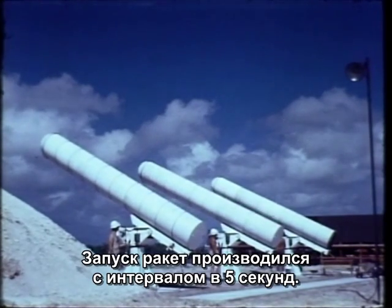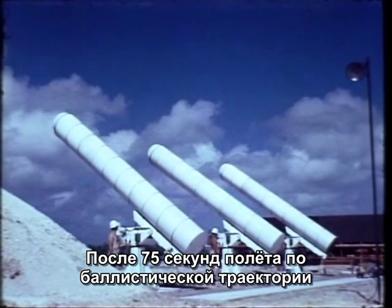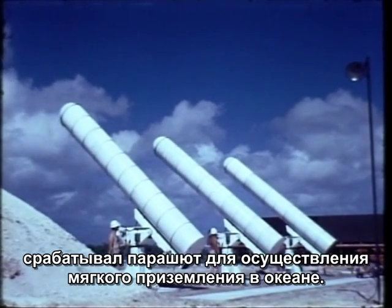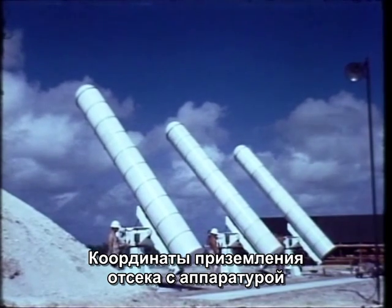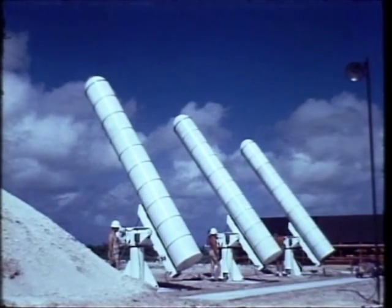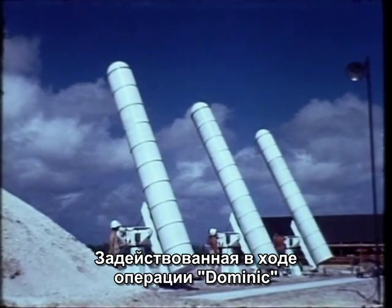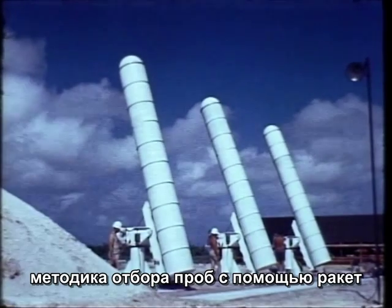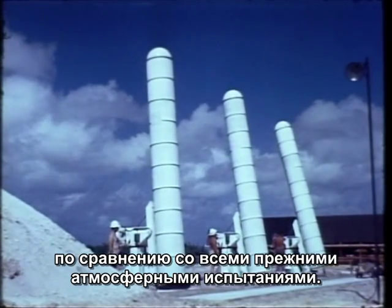Launched at 5-second intervals, the rockets would follow a ballistic path for 75 seconds before their parachute-retarded descent. Impact points at sea would be obtained by tracking the package by radar. In Operation Dominic, the use of rocket sampling techniques enabled scientists to collect the earliest cloud samples ever recovered during atmospheric testing.